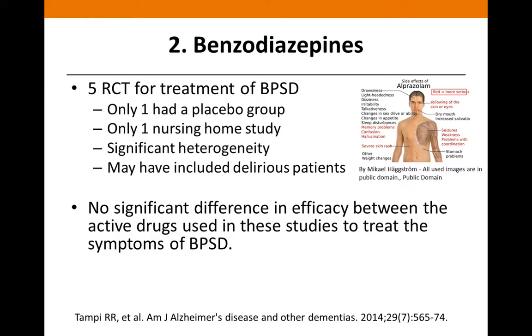So benzos. Oftentimes with the antipsychotics, we're not going to use those. And we say, well, the next best poison is the benzo. So let's go to that. So what is the evidence for this? Again, looking at all evidence, but specifically targeting nursing homes, that was what the talk was looking at. There are 5 randomized controlled trials specifically for BPSD and benzodiazepines.